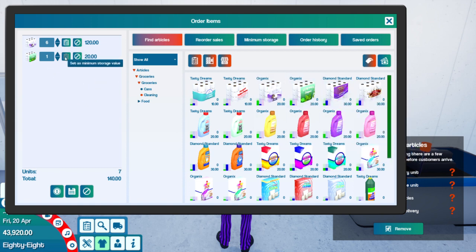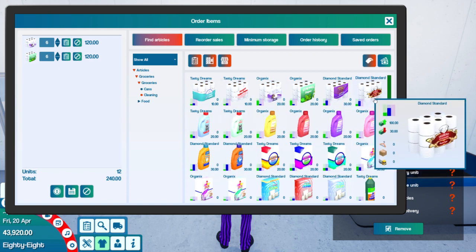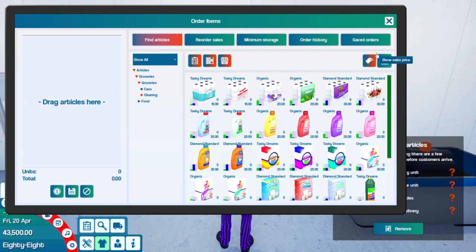Whoops. I didn't want to do that. Undo. Kind of purple, green, purple would be a nice color match. Okay. We will try that.